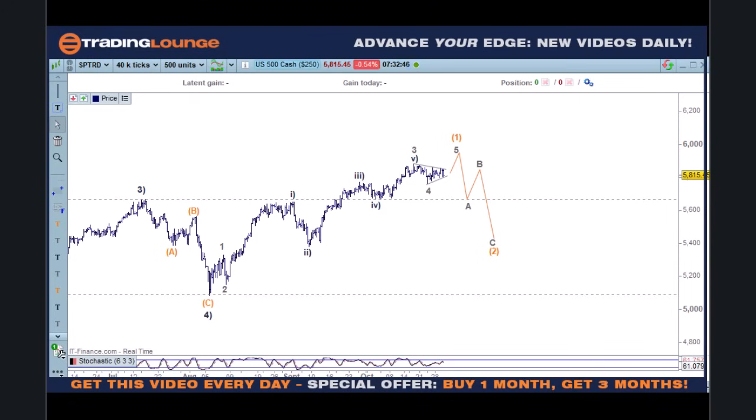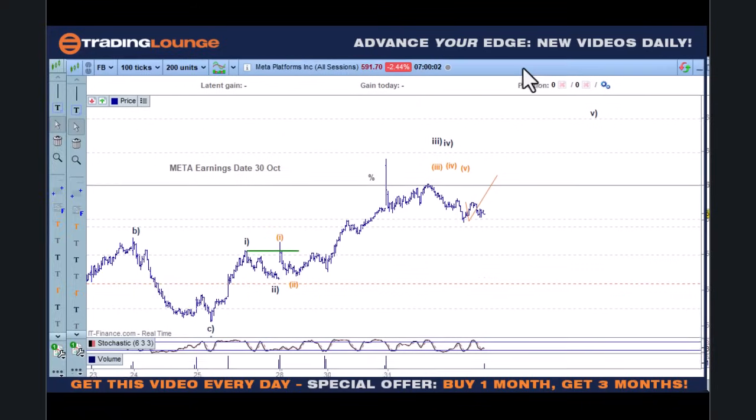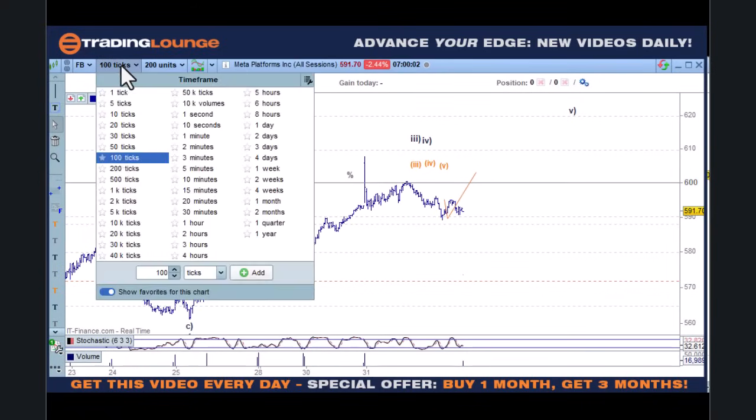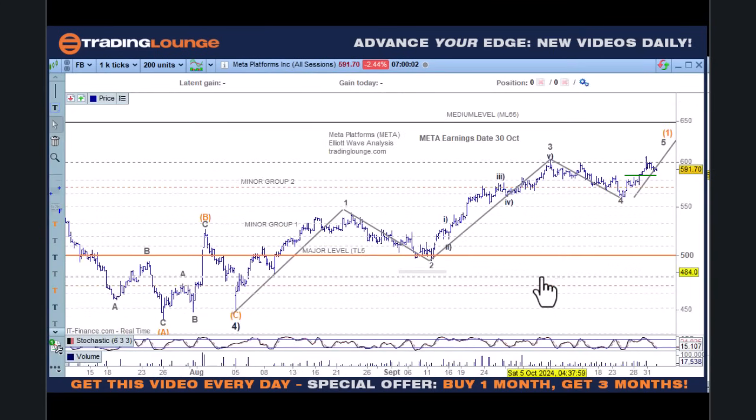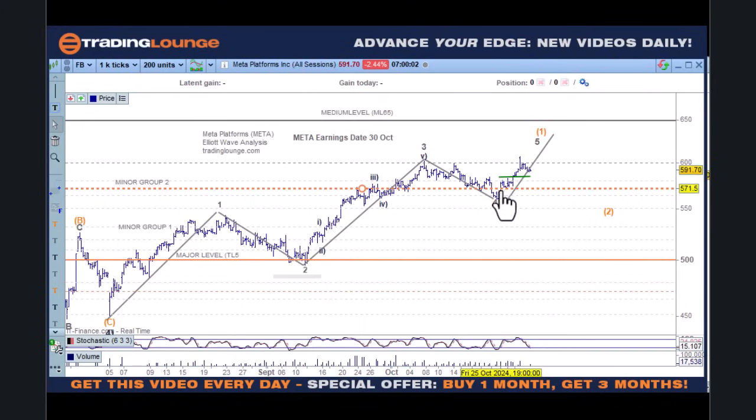stocks as well. I won't go into a big spin here, but basically if I go to Meta here, we're looking at wave 1, 2, 3, 4 here, and leading to the upside here. So not a lot to go into on this one, to get this wave 1 coming into play here, and then wave 2 over here.